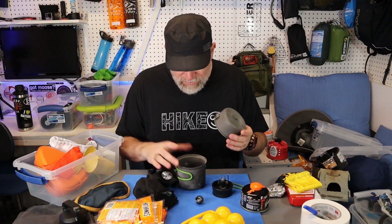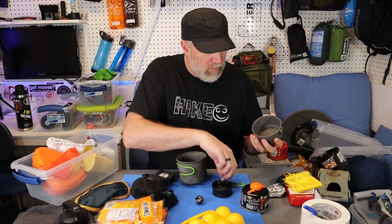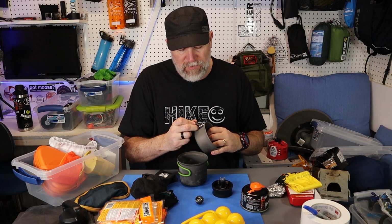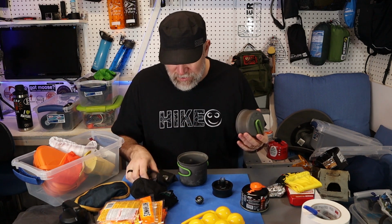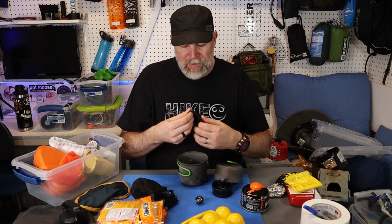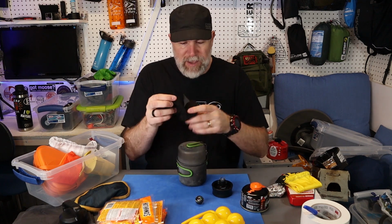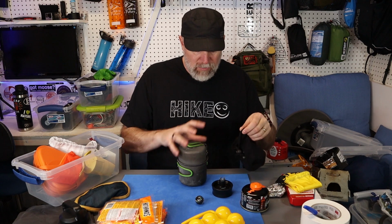Like, here's the worst part of it. This Optimus stove is one of my favorites, but there were parts everywhere. I have no idea why. I guess I've used them for videos and such, so there were things in all different places. But now I have the stove back in its little pouch and the actual case. Everything's back to square one, which I'm pretty happy about.